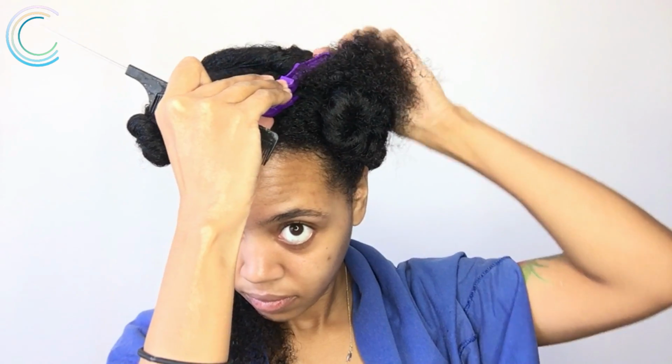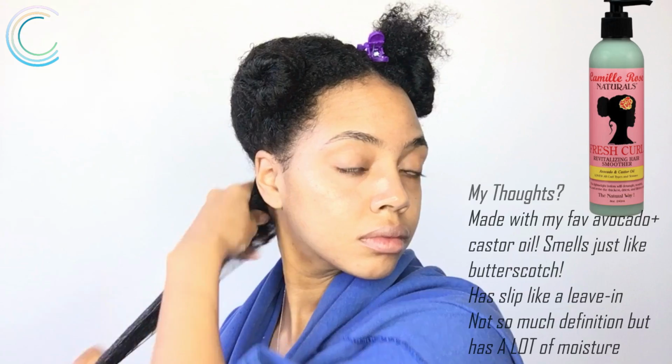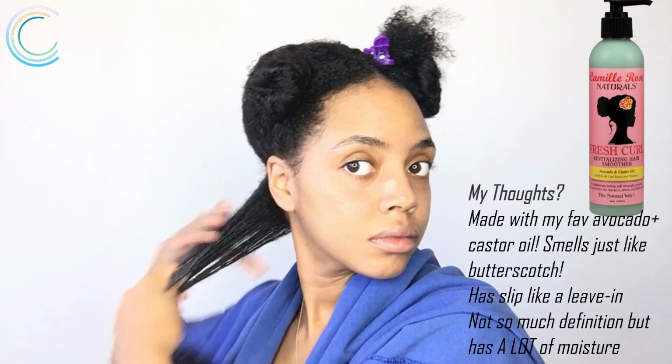I already took my twist out and just kept my hair divided in 4 sections. And now I'm gonna go ahead and part medium sections starting in the back. And then I'm just gonna spritz some water and follow up with the Fresh Curls hair lotion. This stuff is nice, lightweight, feels, ooh, no worries, no product was wasted in the making of this video. I saved it. But anyway, this stuff feels like a leave-in. It has kind of like a leave-in consistency and smells exactly like butterscotch.